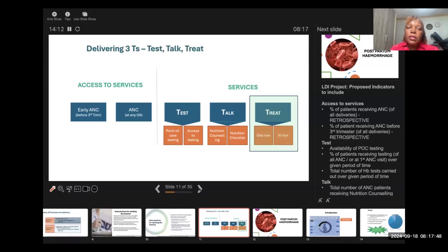Then the services that we need to focus on in order to prevent anemia include testing, and we are now thinking about point of care testing. While we go on the screening, especially for other disorders in pregnancy on point of care like ultrasound, we need also to focus on point of care testing for hemoglobin so that we capture all those women that are coming mostly at birth. The first time that you are reaching this woman is at birth, then you're able to test their HB so that at least you predict the care you're going to give this woman.